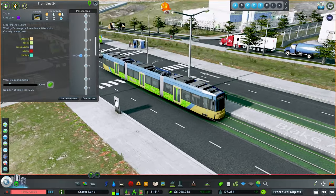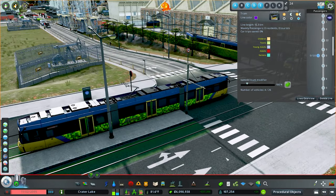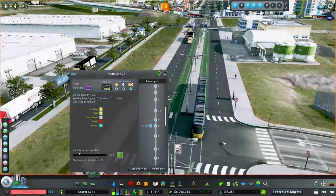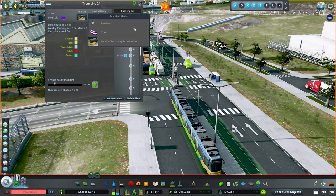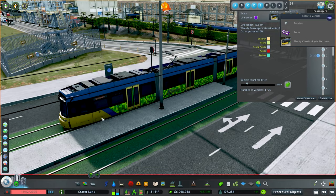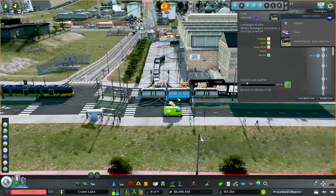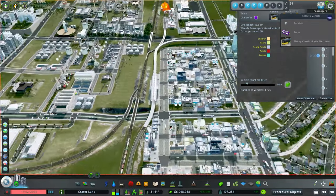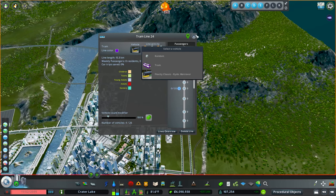Ooh, you know what? Those are fancy. Let's actually pause. I like that. Those are legit. Ooh, man. And I think these are actually from somewhere. Metrover. Flex City Classic Ride Metrover. Maybe these ones weren't exactly from a city. But look at this. It's even got little stop info on the side. And then the good thing is it picks up 120 people now. So this is just fantastic. We can really cut down on our tram population, which is great.